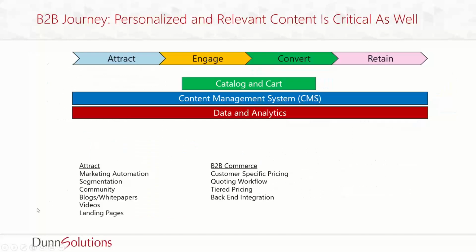So now, if we look across our buying journey, which is attract, engage, convert, retain, we have some other technologies that are very important that are augmenting our cart, right? We have our content management solution, which is going to present content for us right when they first visit the website, even when they're just in the introductory phases of learning about your products. We're going to have data and analytics to help drive both the content and also help drive which products from the cart are shown. And all of that is going to live throughout the entire journey that the customer has.